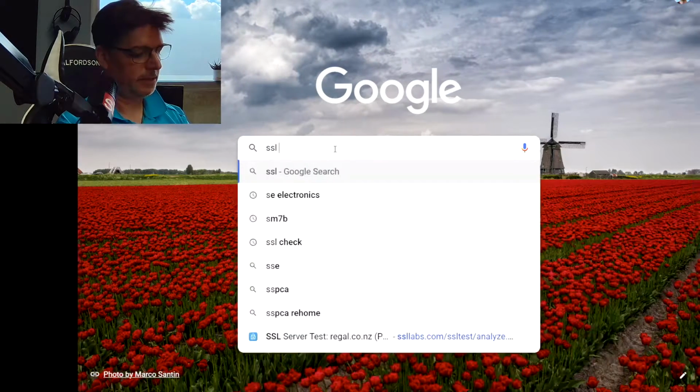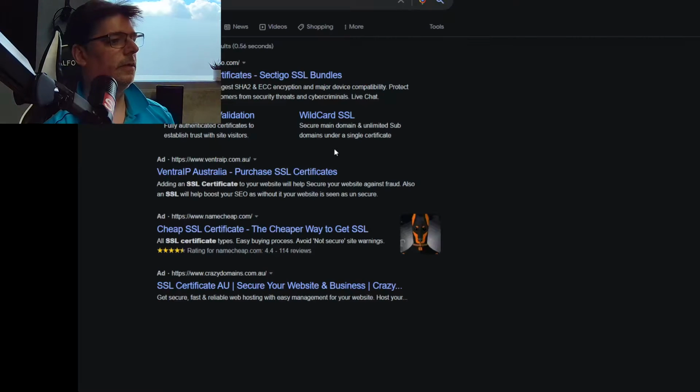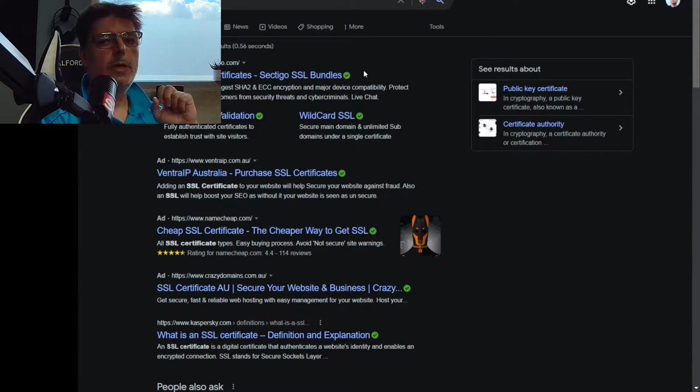Let's say SSL certificate, and the information goes to the server and comes back to us in the browser so we can see it. So that information that goes to the server comes back to us. It used to be clear text. Whatever you see, that's what's transferred.